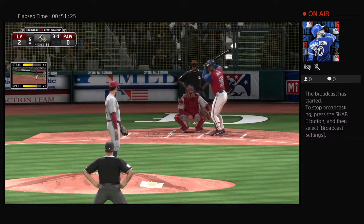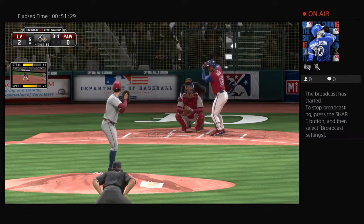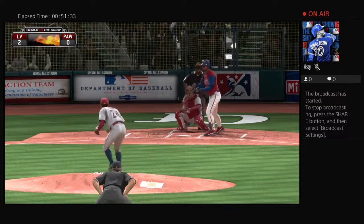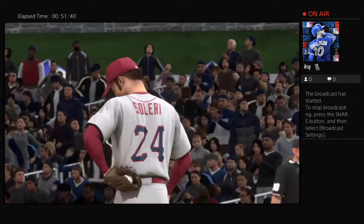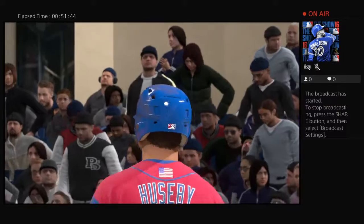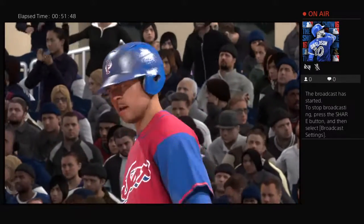Watch the DP! Runner goes for second. And he won't have to contend with a throw as that misses for ball 4. First and second now to start the inning. First and second now after the walk, and they haven't gotten much going offensively against this guy at all. So this is about as good an opportunity as they've had.